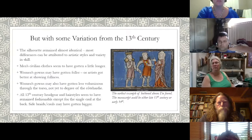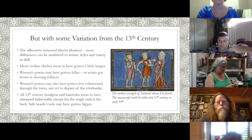Also, we don't have that here, but right at the front, which presumably, possibly, were for a front opening, although not necessarily all the time. Even the hairstyles seem to have basically remained the same.